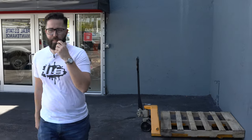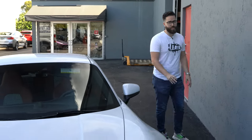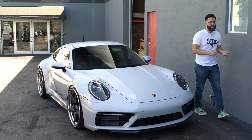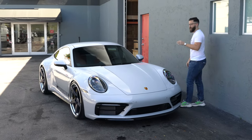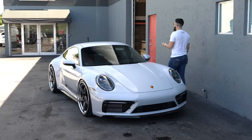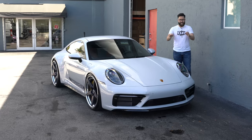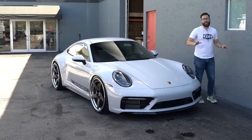What's up, guys? David Nussbaum at Wheels Boutique here. Another beautiful day in Miami. So right here, we have a 992 Carrera 4S, and I gotta say, this is probably my favorite 992 Carrera that we've done. Not my favorite 992, there's been a couple of Turbos and GT3s that I like a little bit more, but from a Carrera standpoint, Carrera, Carrera S, Carrera 4, Carrera 4S, Carrera GTS, this is my favorite, and it's not even close.